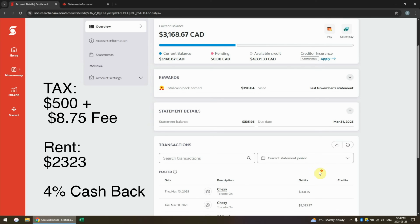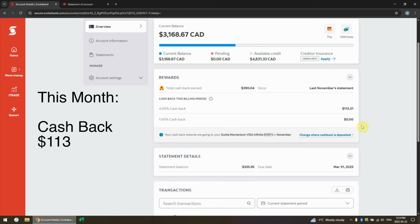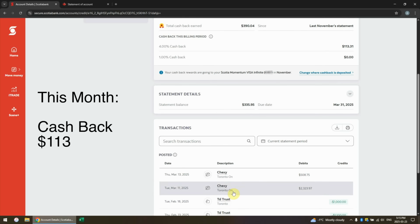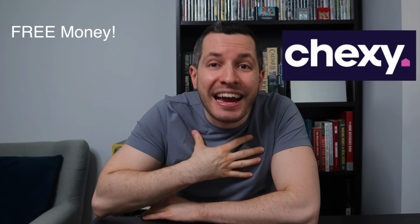So both my rent and my taxes, I pay with my credit card, and I earn 4% cashback on both of them. Here's the proof. Up here, you'll see that so far this month, I've earned $113.31 in cashback. Let's do the math. Add up my rent and my tax installment, the total is $2,832. I should be earning 4% cashback on this, so multiply by 0.04 and we get $113.31. As expected. That's extra money that I get to enjoy.